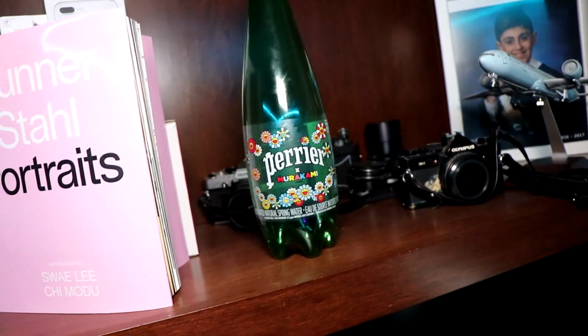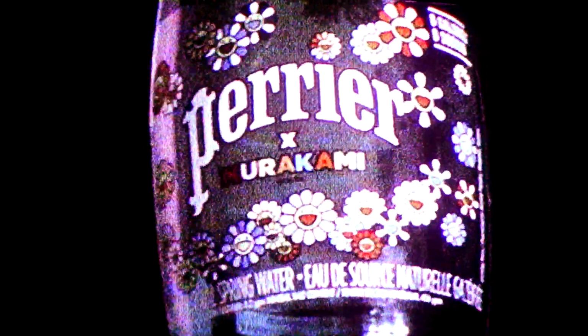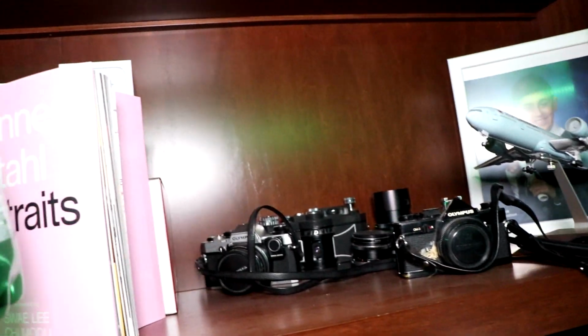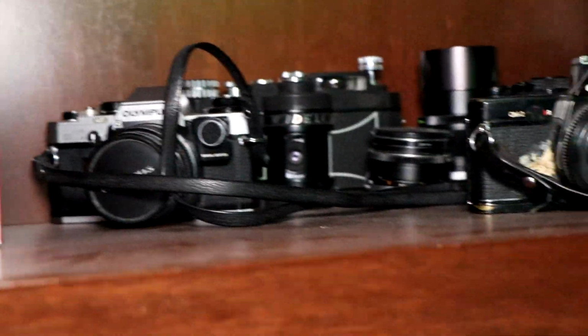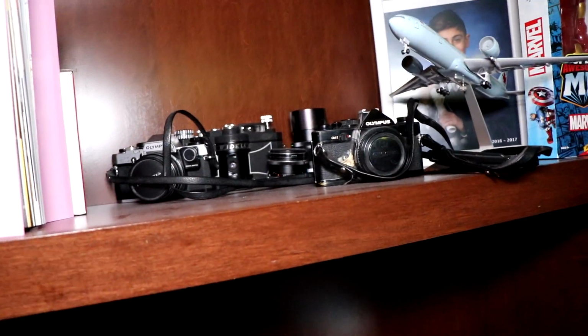Up here, we have this Perrier Takashi Murakami bottle. I actually found it in a store by accident and I thought, you know, it'd be pretty cool to have, so I bought it and I put it up here. Right behind that, we have my dad's old film cameras. We have an Olympus. None of these work because I don't have the correct batteries for them, unfortunately. I don't shoot on film. I want to, but you know, it's pretty expensive to shoot on film.